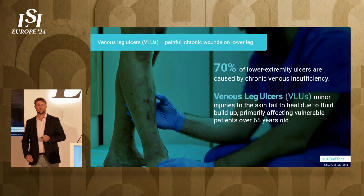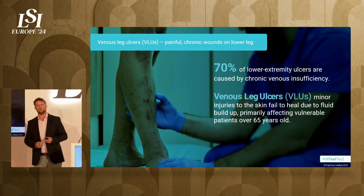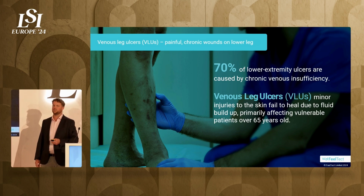These painful chronic wounds account for 70% of all lower leg ulcers. They stem from a breakdown of the valves in the veins of the leg, which results in fluid buildup and tissue breakdown. They predominantly affect vulnerable patients aged 65 years and older.